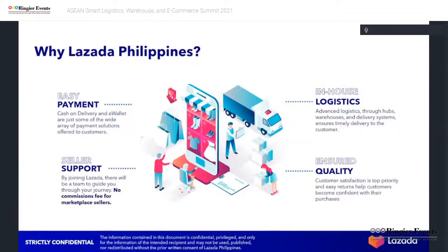Lastly, of course, we have seller support. All throughout your journey in the first 90 days, there will be someone you can talk to, to make sure your onboarding and incubation process goes very smoothly. Specific to marketplace sellers, we have no commissions for them. And if you're a Last Mile seller, the commissions are very low, and it really depends on the different categories that you're in. So these four aspects, easy payment, logistics, ensured quality, and seller support, are the infrastructure that you need to make sure your business online is prosperous.